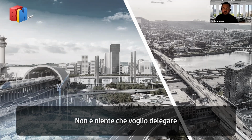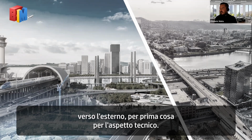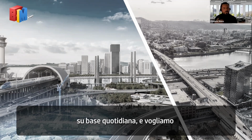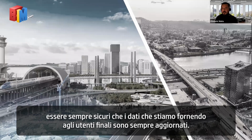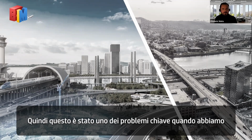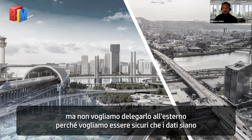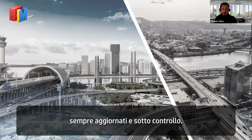It is nothing I want to delegate to the outside, firstly because of the technical aspect, but secondly, we are developing our products on a daily basis. And we always want to be sure that the BIM data we are providing to the end users are always up to date. So this was one of the key issues when we started the project. We said, yes, we want to do BIM data, but we do not want to delegate it outside, because we want to be sure that the data are always up to date and that we have control of those data.